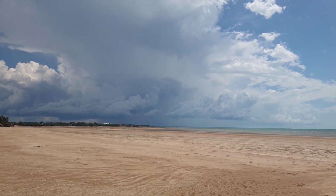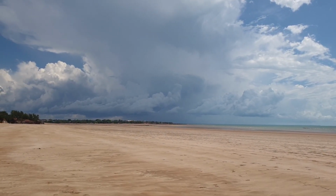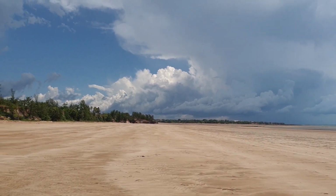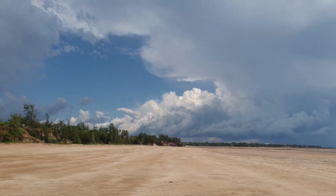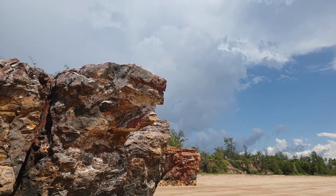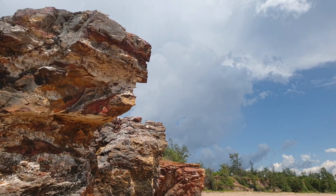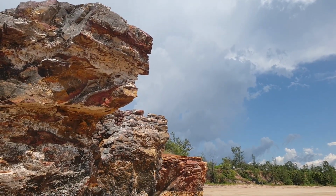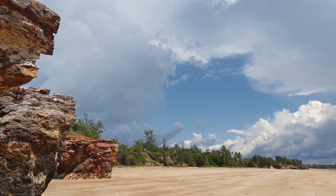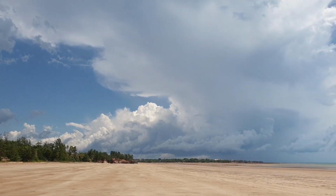Some interesting rocks just on our left here. You can see some different images. If you use your imagination a little bit, you can see the turtle, you can see the face of an old man. But yeah, plenty of room on the sand at low tide.